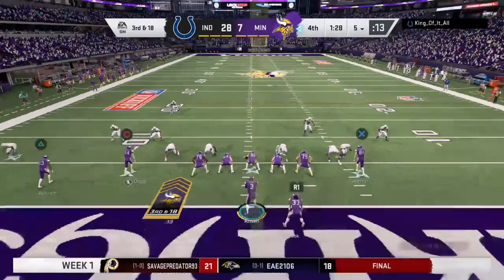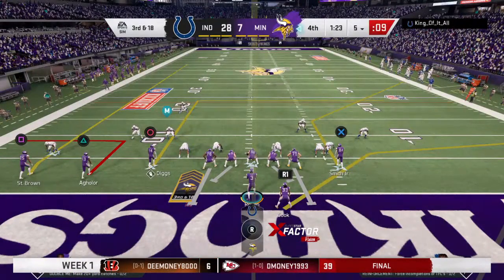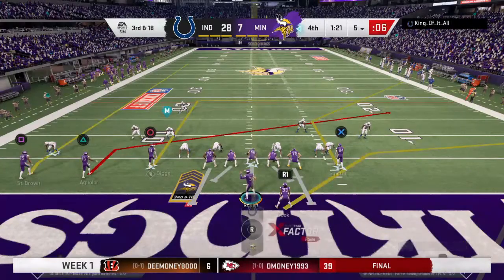Hey, let's get that ball. Let's get that ball. Hey, Mike's 50, Mike's 50. Ain't no such thing as a loss. We take it.